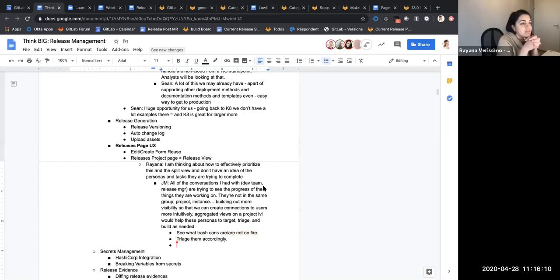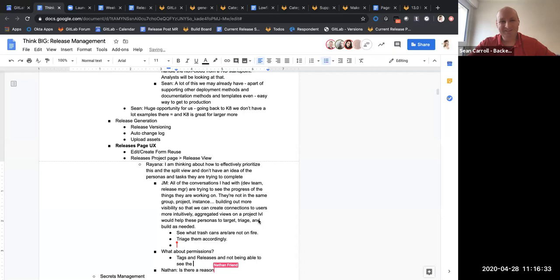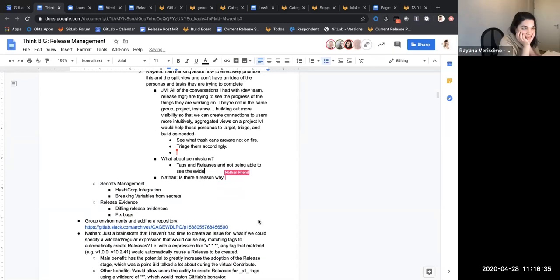And what about permissions? We talked a little bit about tags, right? Going back to the issue that we had with the change in permissions and tags and not being able to see the evidence. Yeah. What are the low-hanging fruits or the things that we can think of regarding visibility and then security for these views?